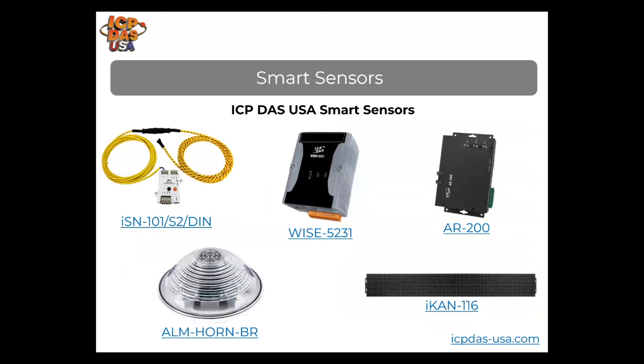ICP DAS USA provides smart sensors. Our ISN-101/S2/DIN is a smart liquid leak detection module. It communicates over Modbus RTU. The WISE 5231, our IoT edge controller, connects to various Modbus I/O and triggers outputs based on inputs.